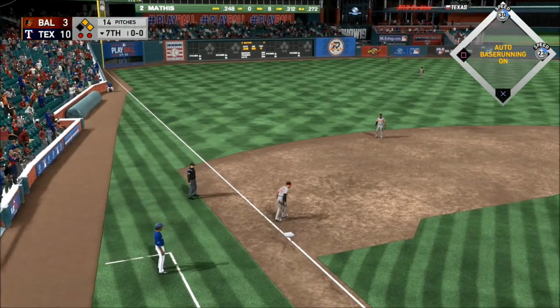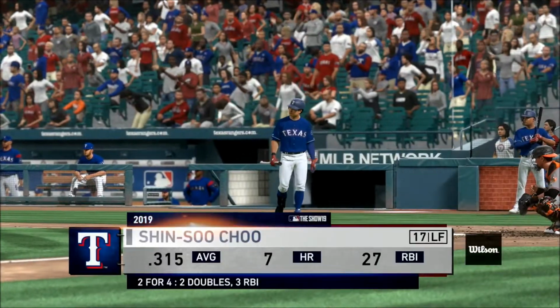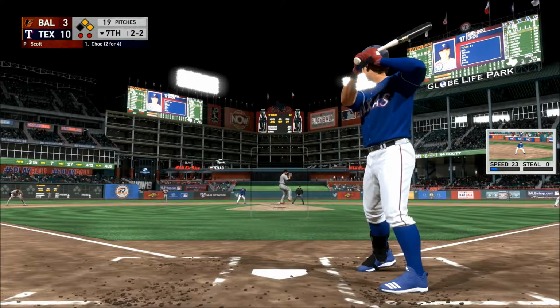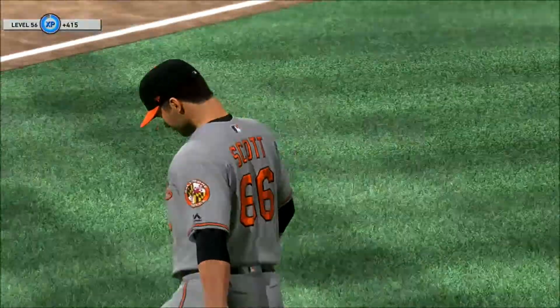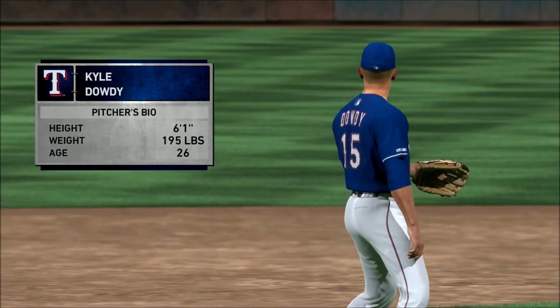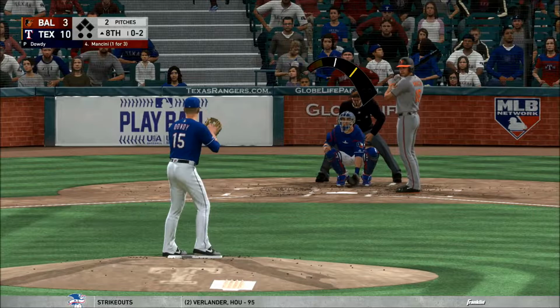And they'll extend their lead even further as the run from third is in to score. Shin-Soo Choo at the plate now. 3 across. And he strikes him out here, so he's able to stop the bleeding a bit as the side is retired. Kyle Dowdy has been summoned from the bullpen as he'll do so to start the 8th. Number 15.